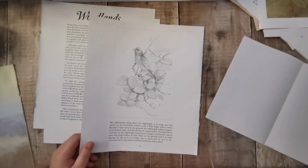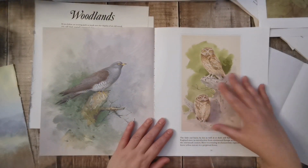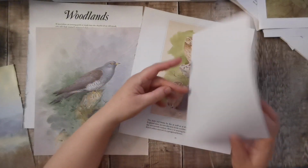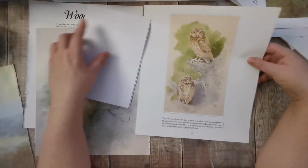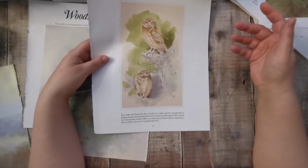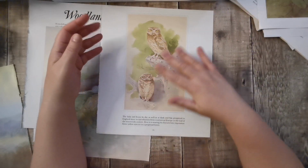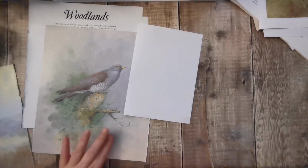Oh, I mean, that's beautiful. Absolutely beautiful. Then we've got these two owls, which I'm doing woodlands. I mean, obviously birds are in woodlands. So I could probably cut this down a little bit, and that would be a nice journal card. Or if I make it into a journal card, you can always then put some layers behind it and use it as a book plate, you know. Do you call them book plates? Because it's not a book cover, it's the thing that goes on the top. Yeah, so that's going to be a journal card.